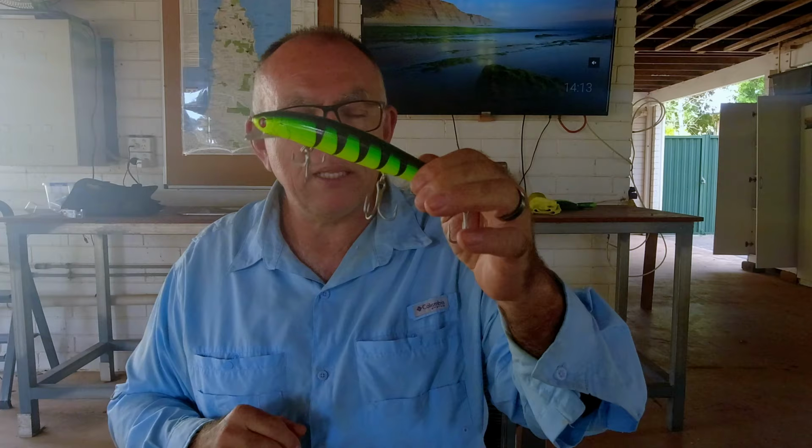Barra love these things because they look like a bait fish. They certainly do. They rattle. They've got everything going for them, and they're stimulated by the action, and it simulates a bait fish. So it works. It's simulation and stimulation.